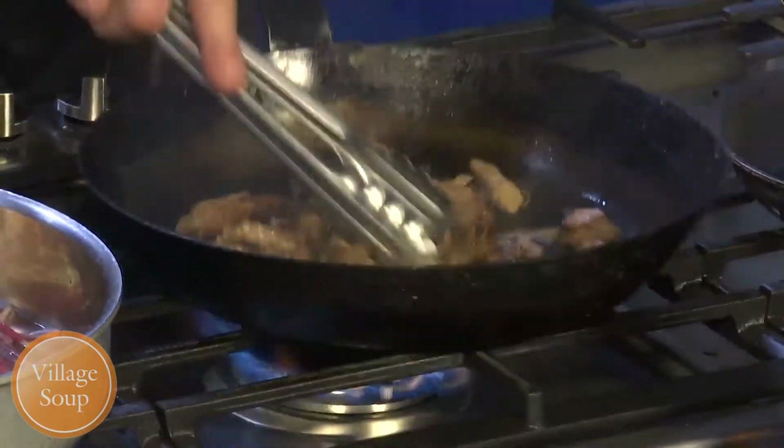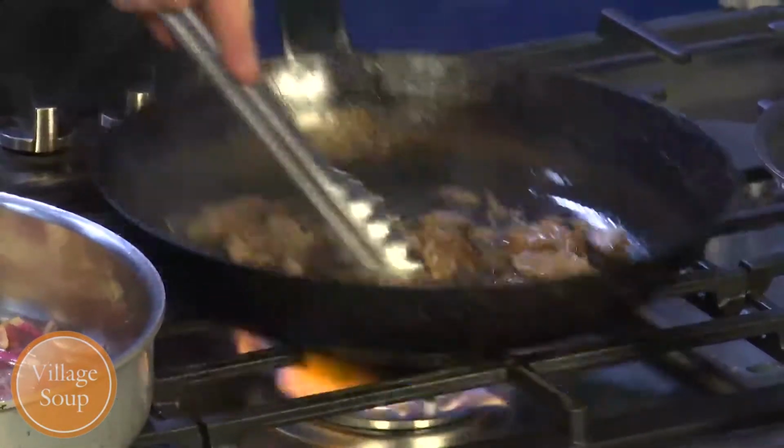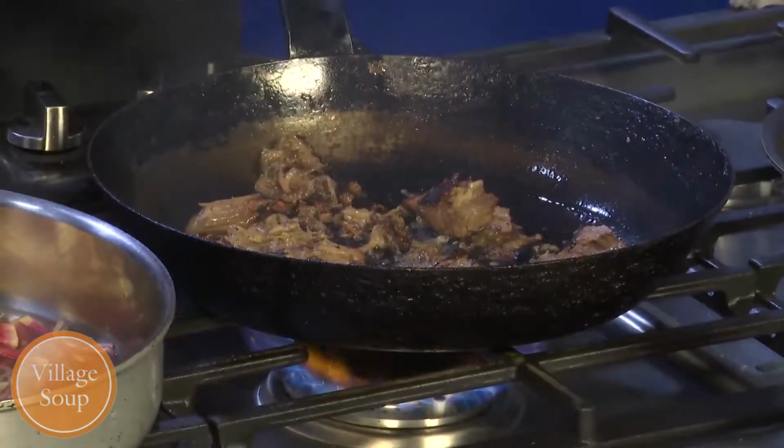So we're having the beef over here, and we're going to add a little bit of olive oil to that, just to get it a little crispy. Getting some dark caramelizing going on in there. Oh, yeah. We'll try to get some flames later. We'll see how that one goes.